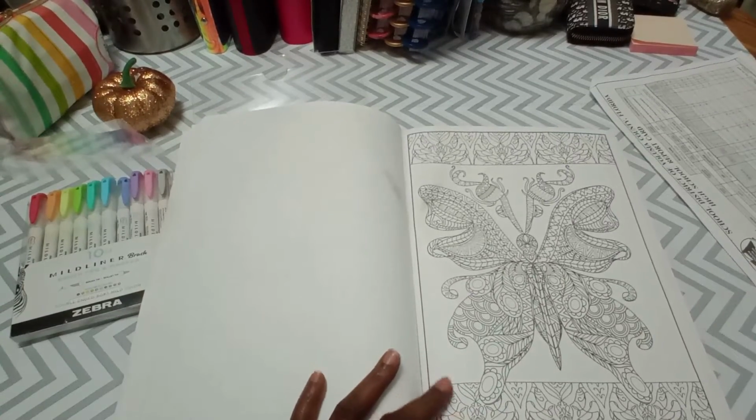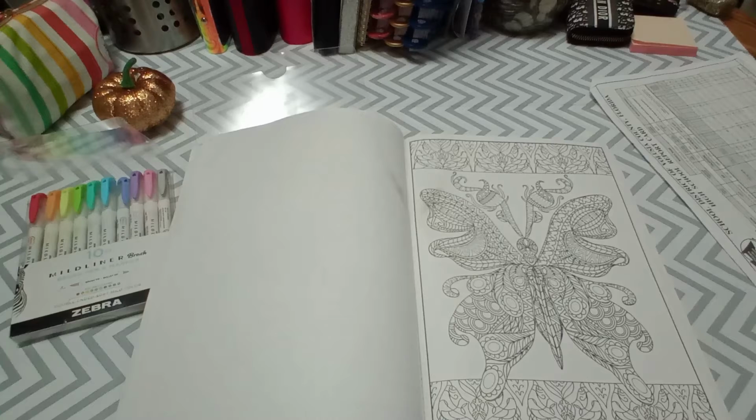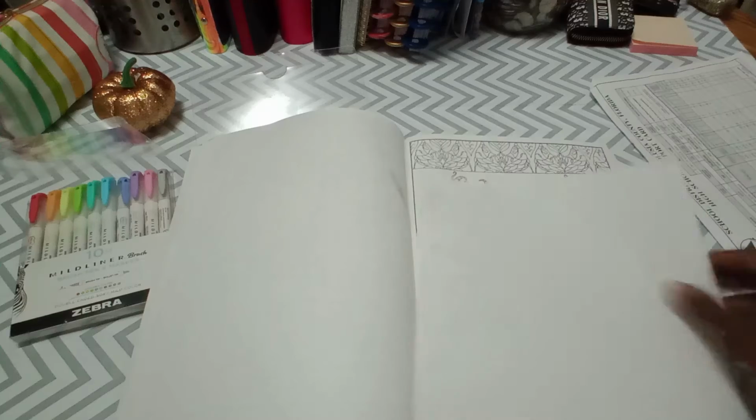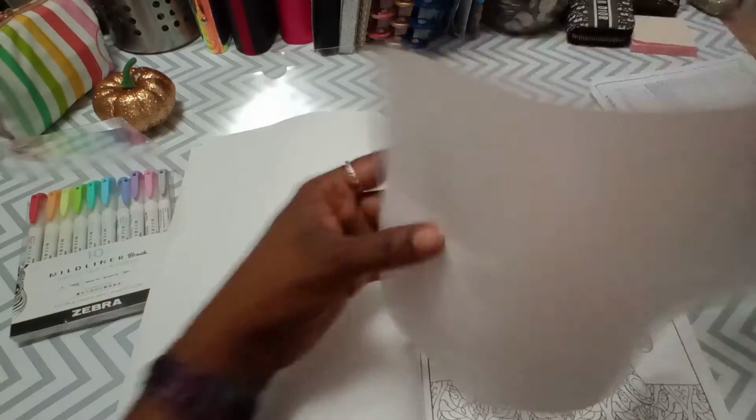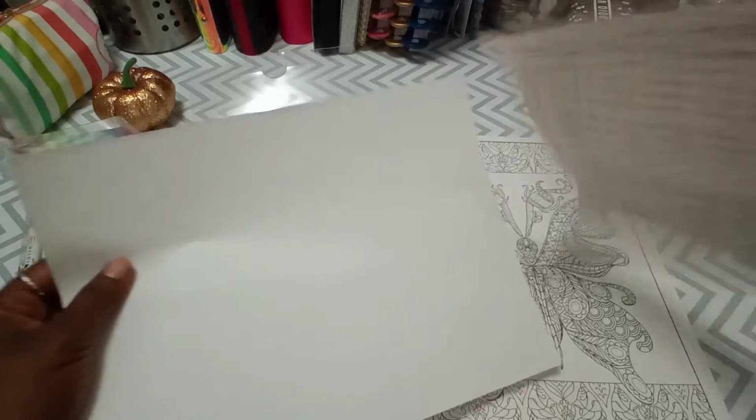But I wanna test these markers out, y'all. Hold on, one second. Let me get some printer paper. Y'all, and I got this paper from the dollar store. Listen, I know the Dollar General is inexpensive, but come on, y'all. Look at this paper. You ain't got no business. Come on. That paper poster.